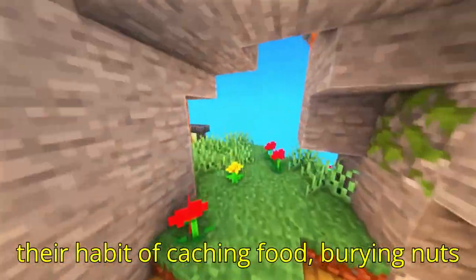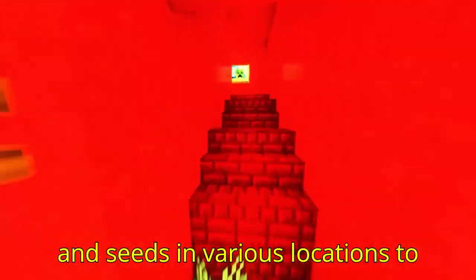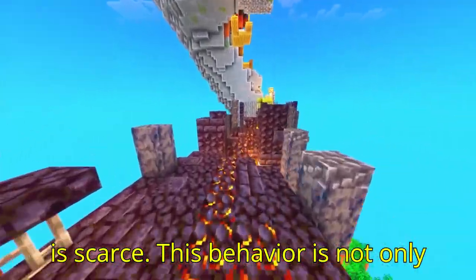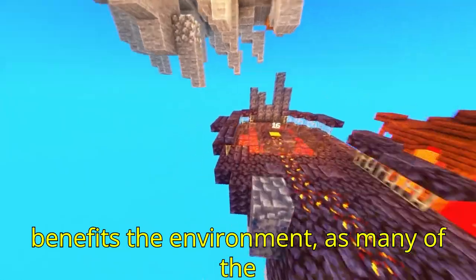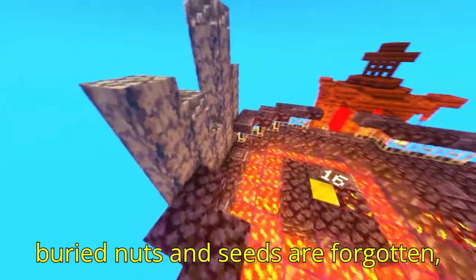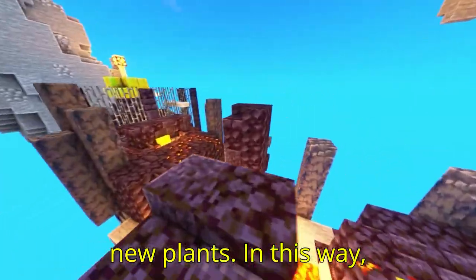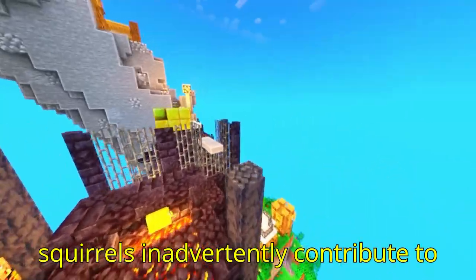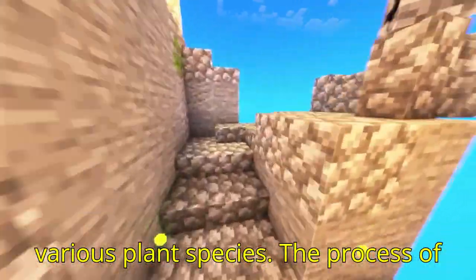Squirrels are renowned for their habit of caching food, burying nuts and seeds in various locations to retrieve during winter months when food is scarce. This behavior is not only essential for their survival but also benefits the environment, as many of the buried nuts and seeds are forgotten, eventually germinating and growing into new plants. In this way, squirrels inadvertently contribute to forest regeneration and the spread of various plant species.